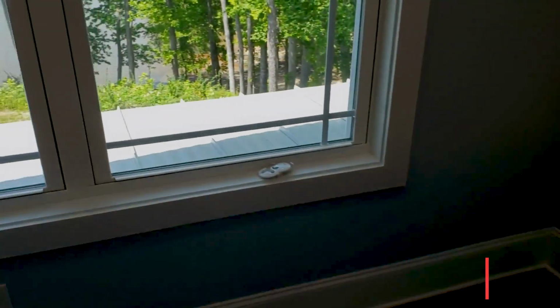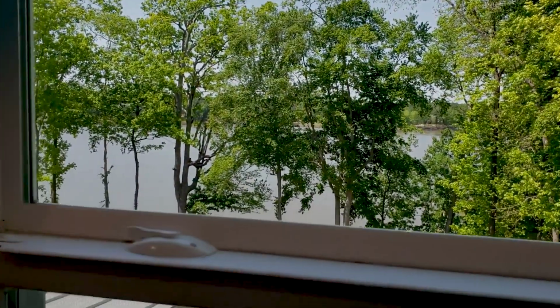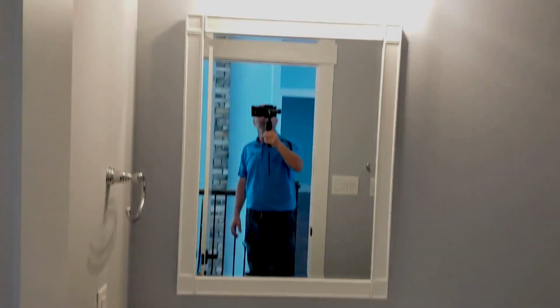Now we got one back bedroom over here. And rather than carpet, they just chose to go with LVT flooring. And once again, that metal roof on the back porch. And there's a lake. And it's a bedroom closet up here. And here is the tub. Got a custom surround there. And that's the upstairs bathroom.